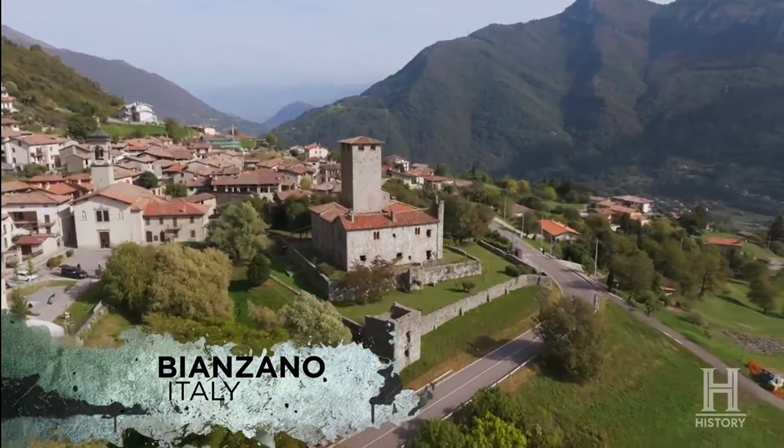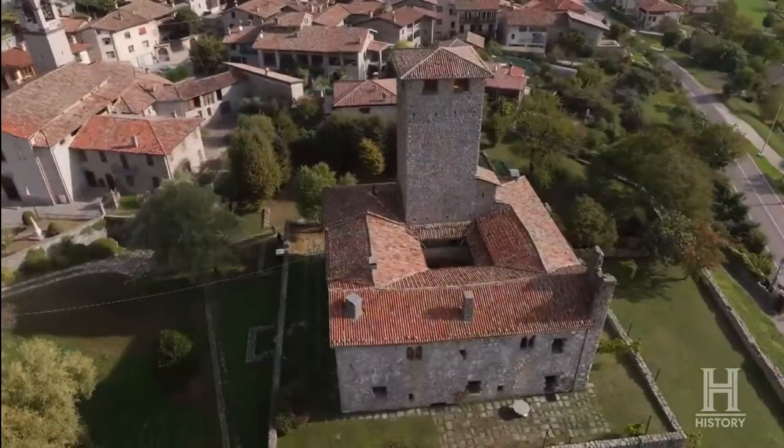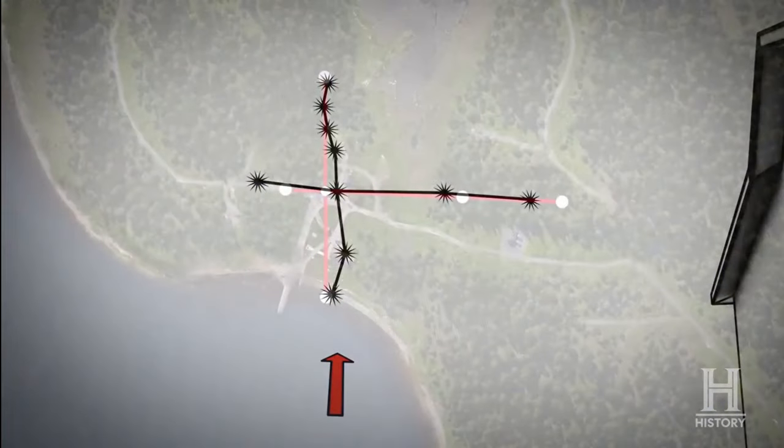Still in Italy, the group meets at Bianzano Castle, built in the 1200s. This is believed by many religious scholars to have been the Italian headquarters for the Knights Templar. Previously on the show, Professor Gaspani told of his research that found that Nolan's Cross was based on the Cygnus constellation, and the external walls of the castle are aligned with the rise and set of Cygnus. In this graphic, the red arrow shows the alignment of the left external wall as well as the alignment of the cross on Oak Island.